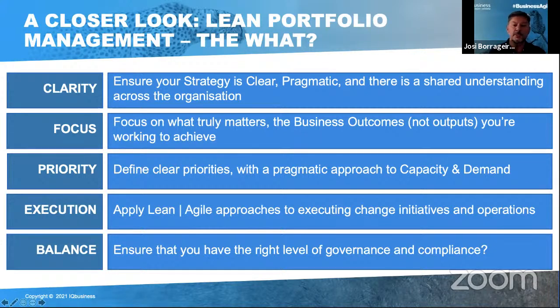So lean portfolio management to me really focuses on bringing about the clarity of measurable goals that we set for a particular portfolio, and we document these particular goals through strategic themes, objectives, and key results. And then what we really want to do is make sure that we're focused on the outcomes as opposed to the outputs, and that we do this through creating vision and portfolio roadmaps that bring about clarity for everybody else in the portfolio for the longer term.